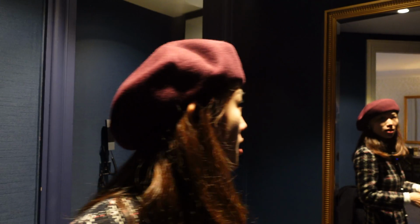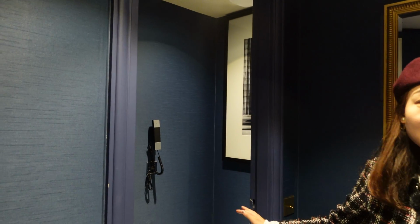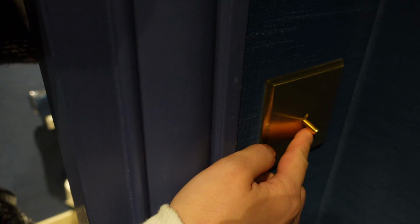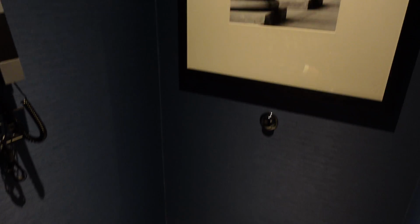Voila! Just walking into this room, we've got a beautiful mirror here. On my right side, there's a very tiny bathroom here. Just want to mention this switch is quite unique. If I turn this one to this position, you turn off this light, pull down, you turn down the light. This toilet is quite small, but it's quite pretty though.